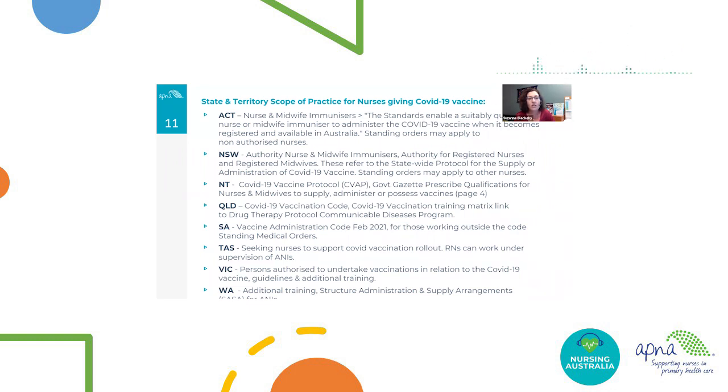So the things that have changed: in the ACT, they have made additional information available around midwife and nurse immunisers being able to administer the COVID vaccine. They've made an addition to their statement on nurse and midwife immunisers to include that. So for nurses not authorised, there's potential here for standing orders to apply within your clinic practice or setting. In New South Wales, there is an authority for nurse and midwife immunisers and an authority for registered nurses and registered midwives. They both refer to the statewide protocol for the supply and administration of COVID-19 vaccines, and standing orders may well apply to nurses who are not authorised, but there's no solid framework on that from New South Wales that we can see at this point.